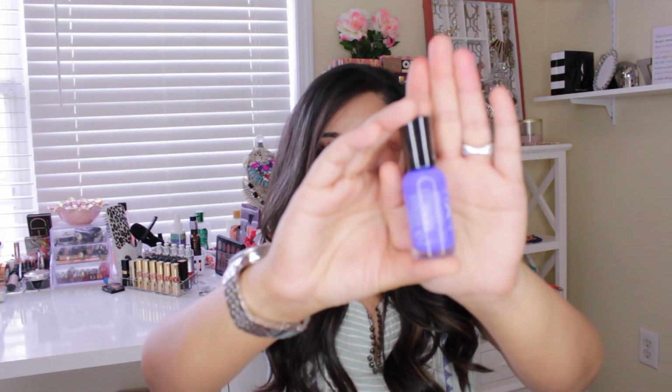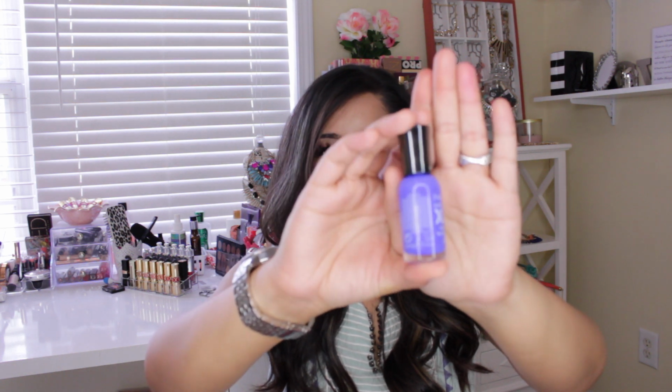I have this on my toes right now, and it is just a really, really pretty blue color. It has no shimmer, no glitter, anything like that. So this has been my favorite nail polish, especially for summertime. If you can still get your hands on it, I definitely would. From what I hear, once these are gone, they're not going to be available anymore just because they're replacing them with the new formula. I don't know why they're doing that. Why mess with a good thing? But they are. So I got mine at Walgreens, and there were like 2 of these left, I think.